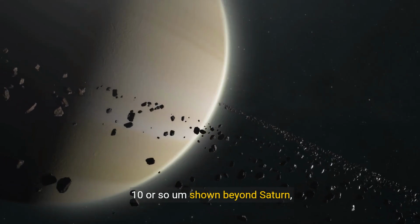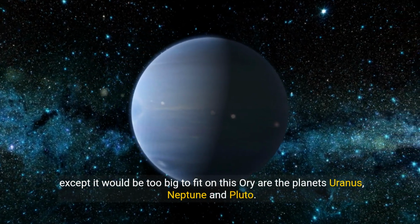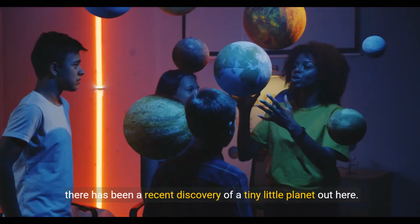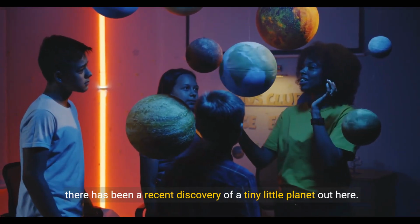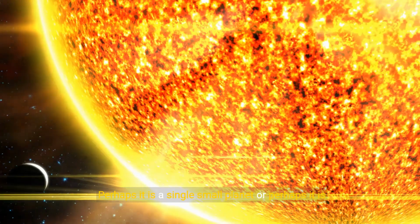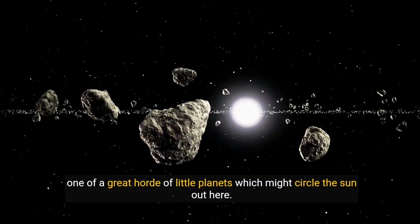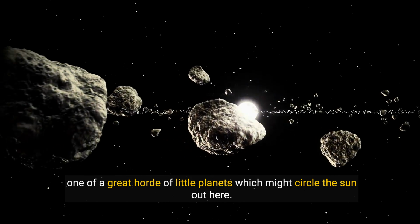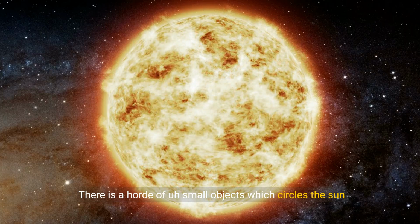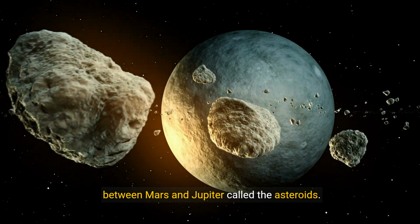Beyond Saturn, except it would be too big to fit on this orrery, are the planets Uranus, Neptune, and Pluto, and perhaps even some others. There's been a recent discovery of a tiny little planet out here between Saturn and Uranus. Perhaps it is a single small planet, or perhaps it is one of a great horde of little planets which might circle the sun out here. There is a horde of small objects which circles the sun between Mars and Jupiter, called the asteroids.